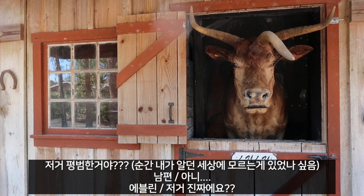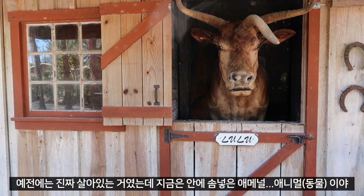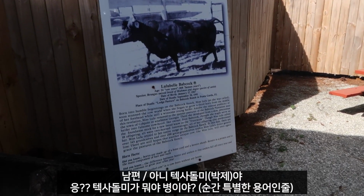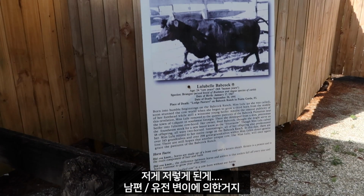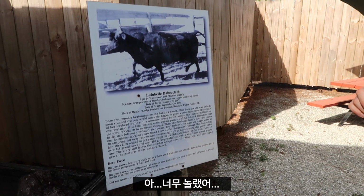Is that normal? No. Is that real? That used to be real. Now they're stuffed animals. They're extinct now. It's taxidermy. What's taxidermy? Is it like some sort of disease or something? No, she's real. Like the third one. It's just a genetic defect. Oh, okay. Oh my gosh.